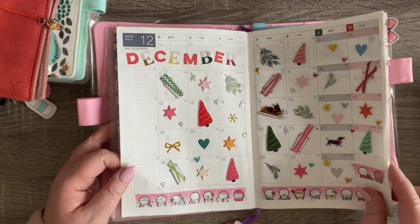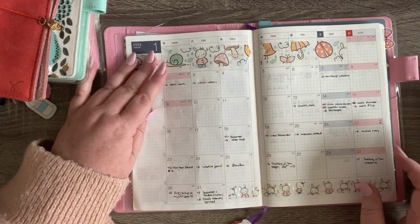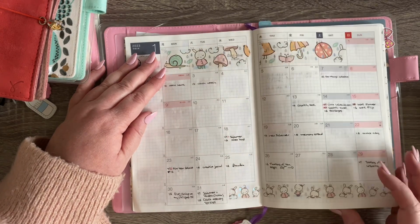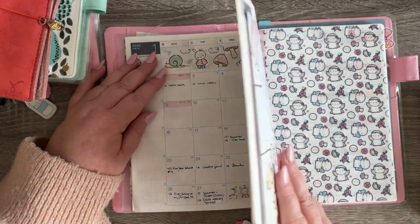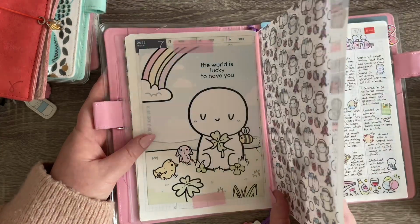This is a super cute sticker spread for December. Then again, tracking Instagram and YouTube posts in here, a few stats over here as well. I'm not sure if I'll keep up both or anything. This planner is one where I'm not sure if I'm going to keep it. So let me just flick to, just putting cute stuff in here because it's gorgeous.